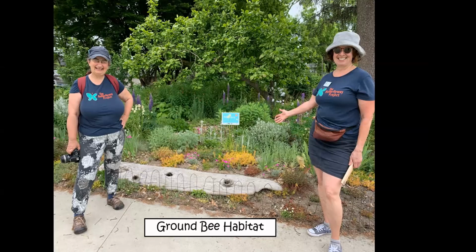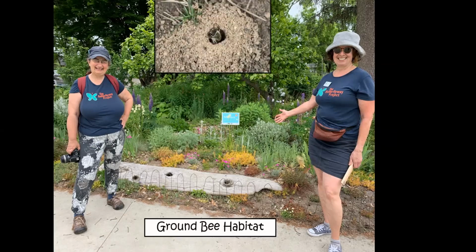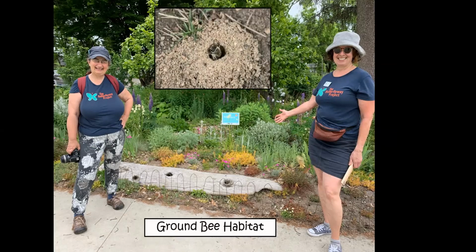And Lori and myself were part of the design team for Riley Park Community Garden, and it's been a really great pleasure and opportunity for me working closely with Lori at Riley Park, and I'll show you a few of our collaborations a little bit later. And there's just a close-up of a little bee excavating a hole.